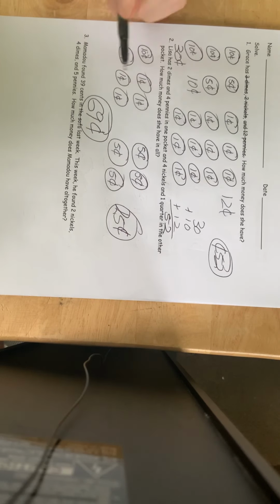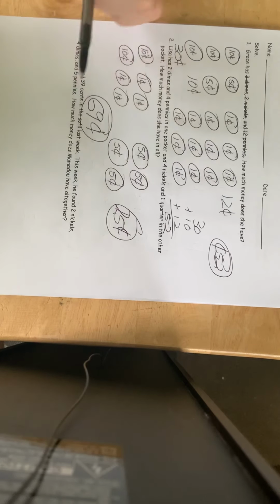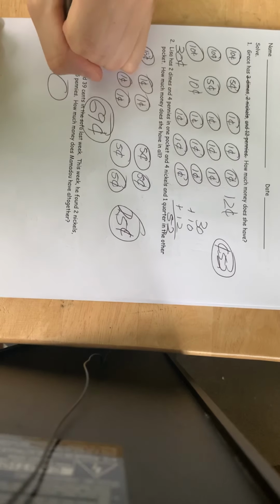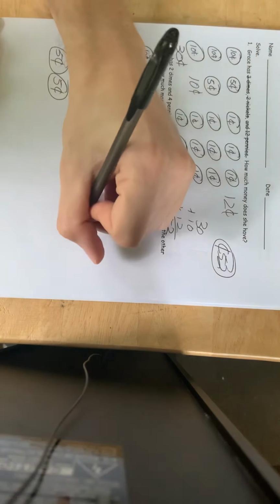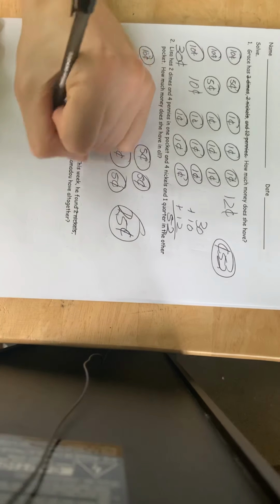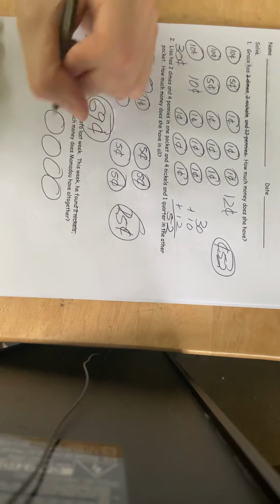Okay, last one, then I'll have you guys do the backside. Mamadou found 39 cents in the sofa last week. This week he found 2 nickels. So let's draw our 2 nickels. 1, 2 at 5 cents. Okay. 4 dimes. 1, 2, 3, 4. How much is a dime worth? 10 cents. Good.